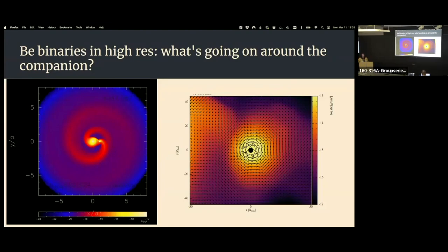I guess a comment regarding how, for instance, post-interaction systems would be observed. I think one detail about this is that it can provide contamination to the stripped star from its rapidly rotating companion. That's something that has been suggested for a few observed systems that show weird abundances, perhaps not sufficient helium at the surface. So those things could potentially come from this. Yeah, that's great.